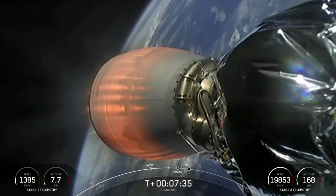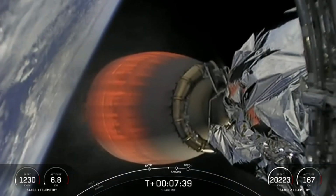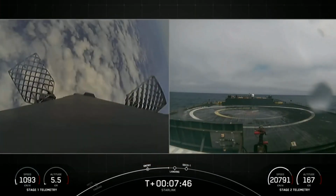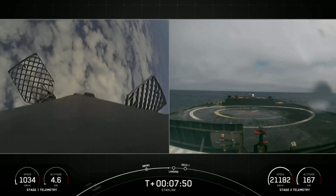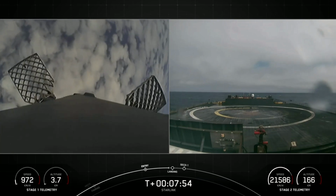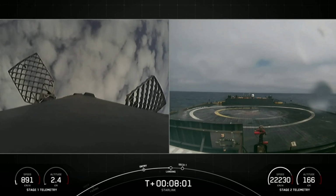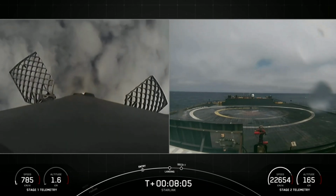Stage 1, transonic. As we just heard there, first stage is now traveling near the speed of sound. Expected loss of signal, Vandenberg. Stage 2, FTS was saved. We're now coming up to the landing burn for that first stage that you see there. Stage 1, landing burn.